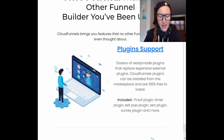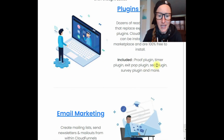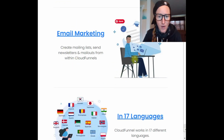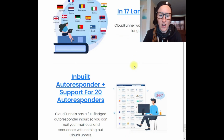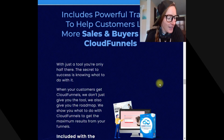I love that. And also just everything's already included. All the plugins that you need, SEO, timers, exit pop-ups, email marketing, it's already in there. Autoresponder, it's already in there. A place for people to pay you, it's already in there. You don't have to cherry pick 10 different softwares and end up paying $1,000 a month. It's all right here. And somehow you pay for it one time. Still blows my mind.